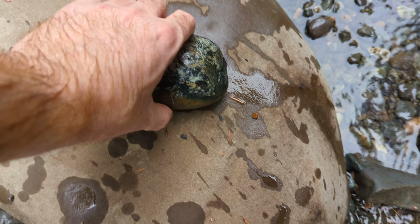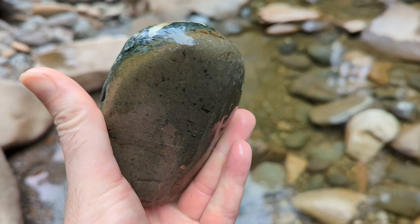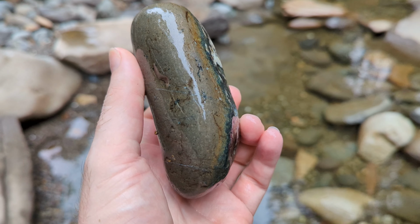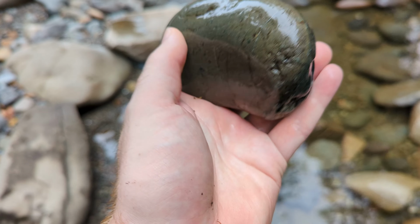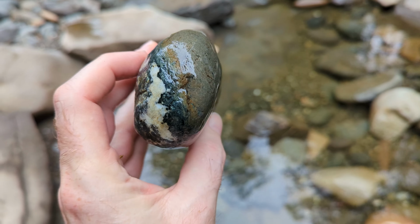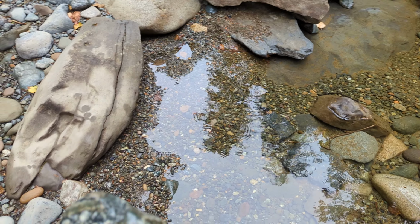Here's one I chose to leave behind for someone else. It's got a mediocre pattern, but see how the back here is all just basalt? That, what color is that, gray, brown? There's just too much basalt on there, it's not worth taking. I don't want to lug that back to the vehicle when there's so many here. I'd rather pick up a different one. So I'll leave it there for someone else.